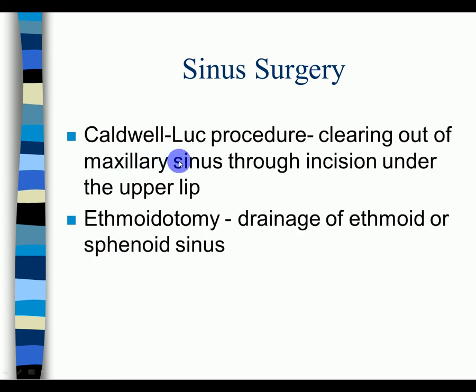There's the Caldwell procedure, that's the clearing out of the maxillary sinuses through an incision through the upper lip as well. And then you actually can have an ethmoidectomy, where you have a drainage of the ethmoid or the sphenoid sinuses.